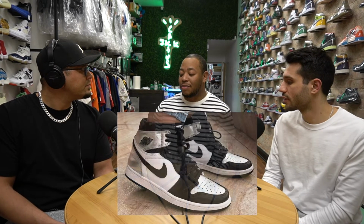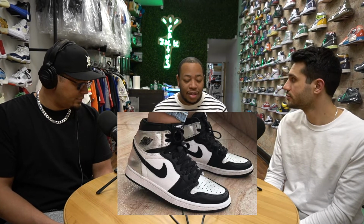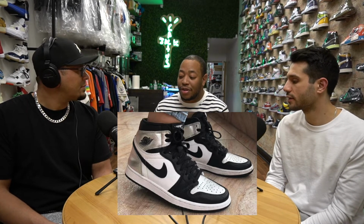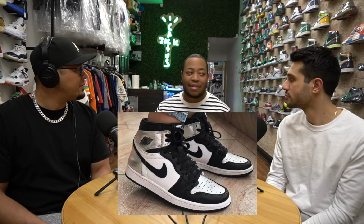But this is my favorite color blocking for Jordan 1s. I like that black and silver. No, I just like the blocking of the shoe, not even just the actual colors. It could be the toe box. Yeah, exactly. Anything black toed like that, I'm here for it. So I think that shoe is going to go nuts. I feel like I say that about every shoe. Maybe I'm just a hopelessly optimistic person when it comes to sneakers. I think everything's going to go way up.